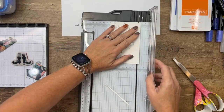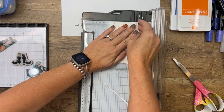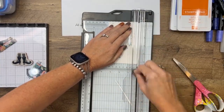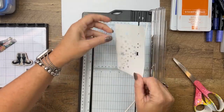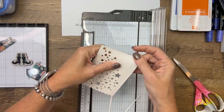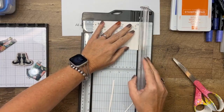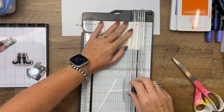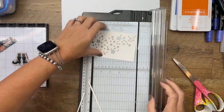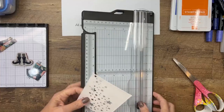You could also create this background by using star dies, but if you use the treat bag, it's way easier. And then you don't have to worry about die cutting a bunch of stars. I'm making this look way more difficult than it actually is.